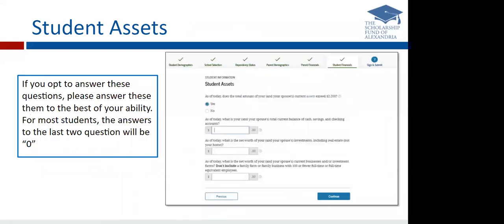The student would also potentially be asked the same asset questions as parent. They'll be shown a figure, and if the amount of your total assets exceeds that number, you would enter yes. So in this example, it's asking if your assets exceed $2,200. If as a student, you know you have more than this in the bank, you would indicate yes. Then you would have to answer the following questions. How much do you have total between cash, savings, and checkings in your bank as of today?